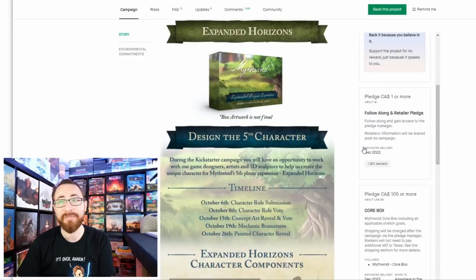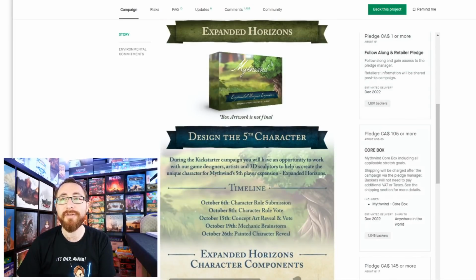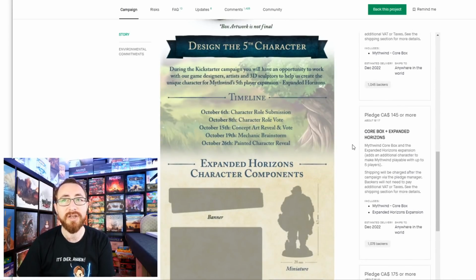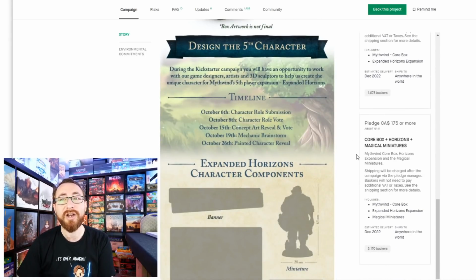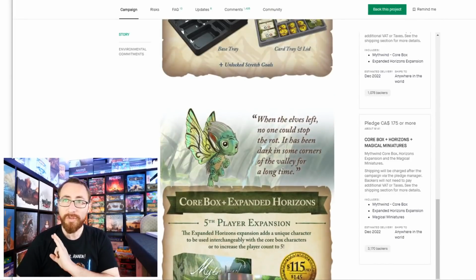Now, the pledge levels and the price point in this game is going to be, let's move up a slot. We have $85 for the core box, and we have $117 for the core box plus Horizons expansion, and $141 for the core box plus Horizon plus the magical miniatures. And this is an important point. So, two important points, especially if you watched any of the videos about this game.